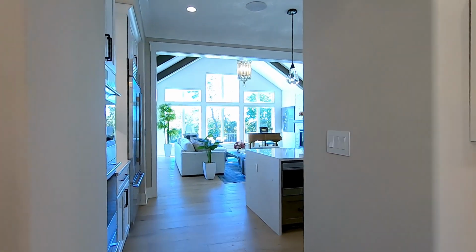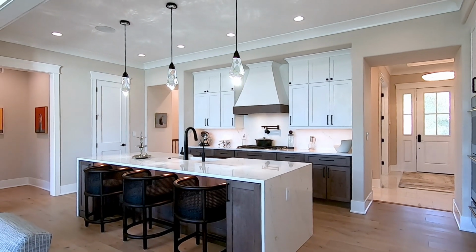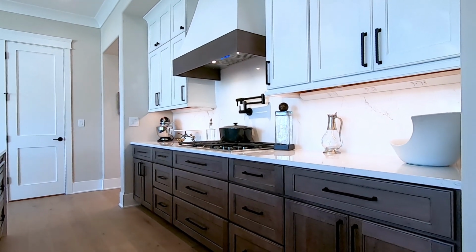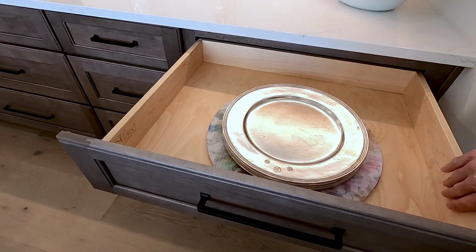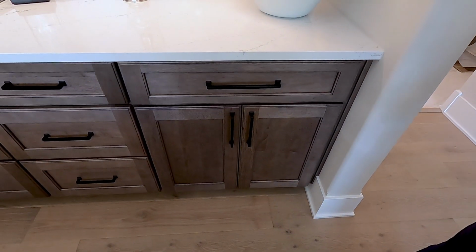And as we move in from the foyer to the great room, you enter the kitchen where we have 10-foot ceilings again. We did custom cabinetry here as a Mauser brand, which is one of our 5 brands of cabinetry that we offer. Every door and drawer has soft close, solid wood drawer boxes, full extension, and phenomenal quality.